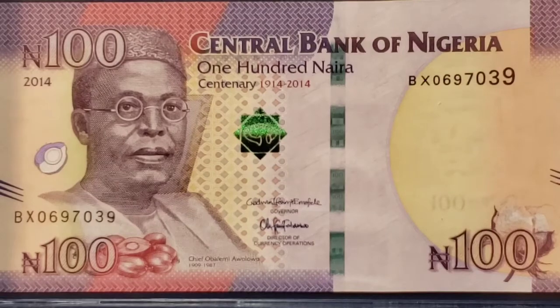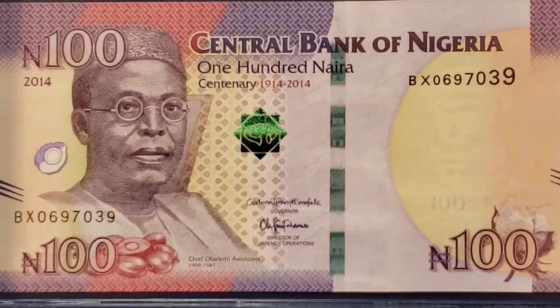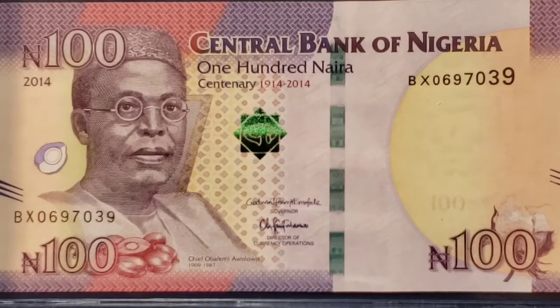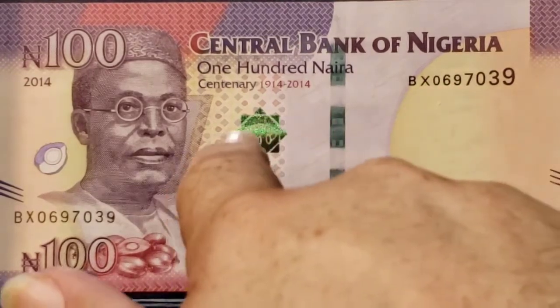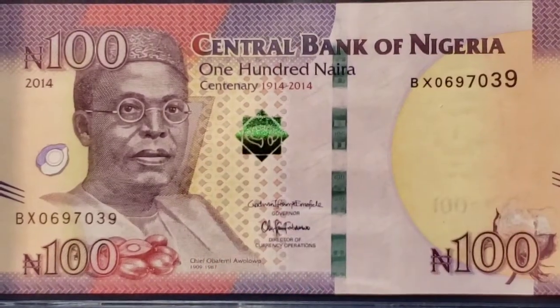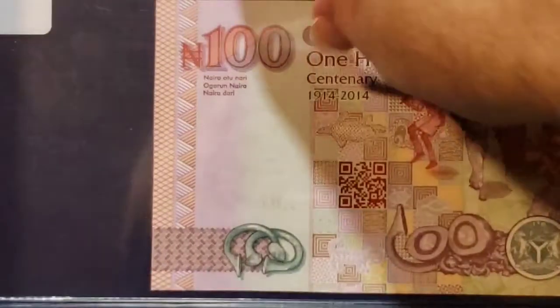that is part of this banknote has to do with a ring called a manilla and shells, although as I look at this note, I see cotton here, so you know that has to do with cloth, and I see some sort of seed here, but the money I wanted to point out to you is one of them right here under my finger, and that right there is a picture of a manilla, and I think we can see a better one on the back of this note.